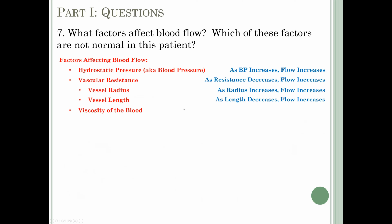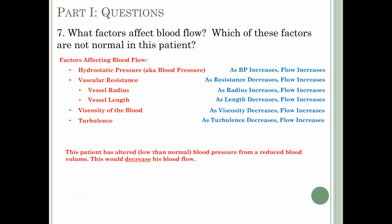Another factor affecting blood flow is the viscosity of the blood. So as viscosity decreases, flow increases. You also have turbulence. So as turbulence decreases, flow increases. So this patient has lower than normal blood pressure from a reduced blood volume due to blood loss. This would decrease his overall blood flow.